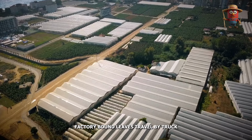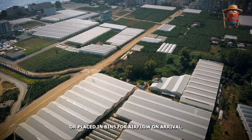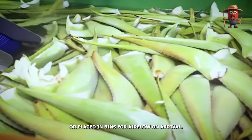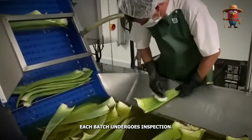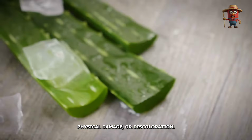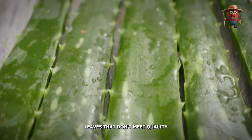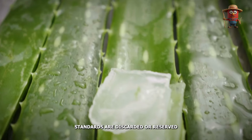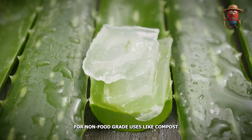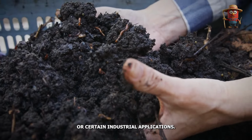Factory-bound leaves travel by truck or trailer, often stacked or placed in bins for airflow. On arrival, each batch undergoes inspection. Technicians look for signs of mold, physical damage, or discoloration. Leaves that don't meet quality standards are discarded or reserved for non-food grade uses, like compost or certain industrial applications.